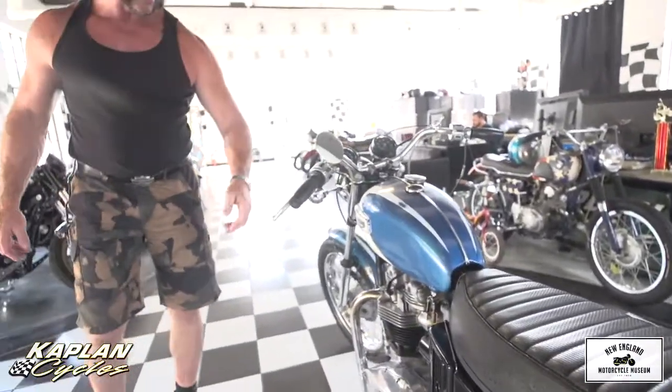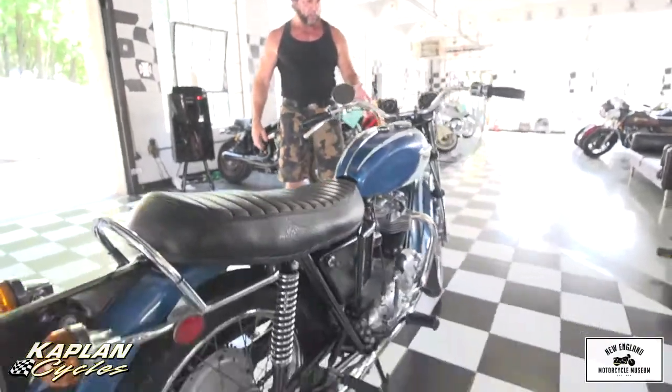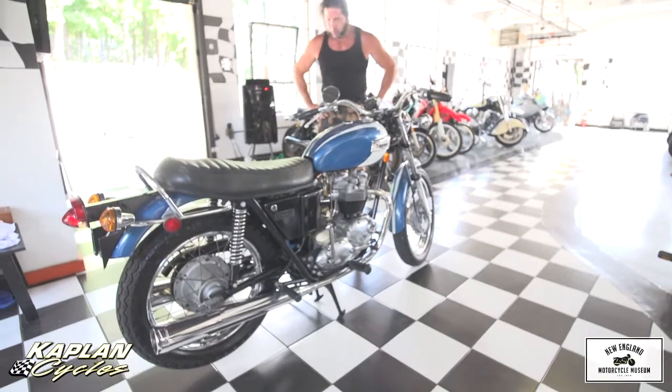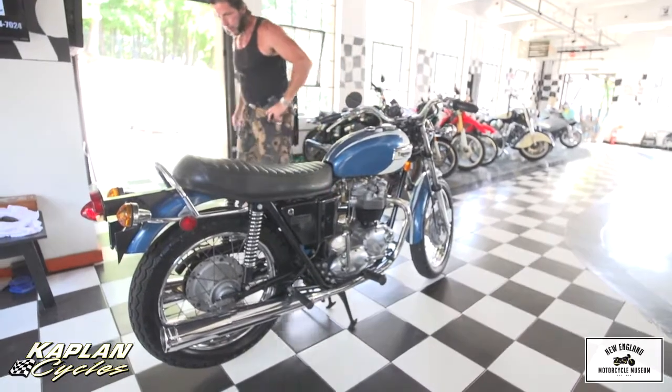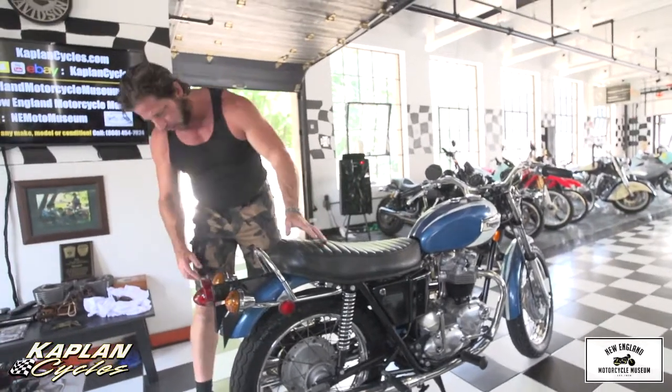We just sold one that had a new paint job on it, had been refurbished. Today, the auction ended on that one. So, beautiful bike. I know it's going to a good home, but this here is definitely a huge step up from that one as far as the quality of the motorcycle and the provenance.